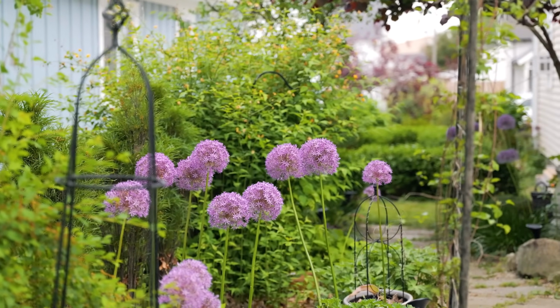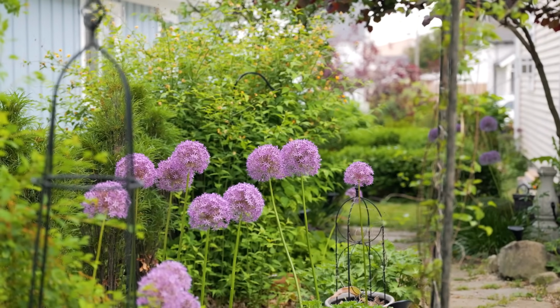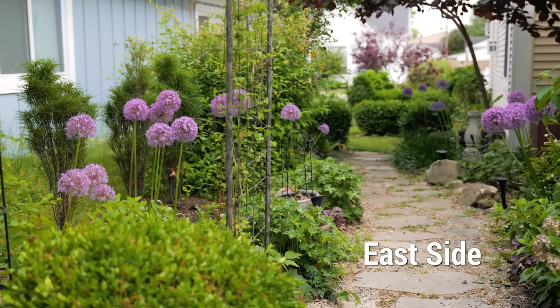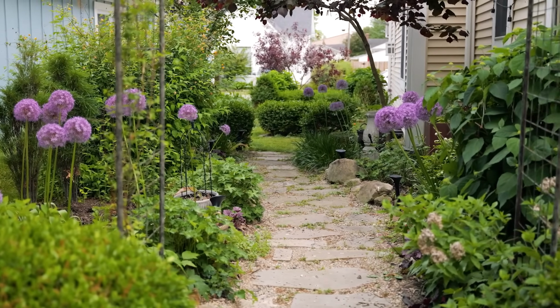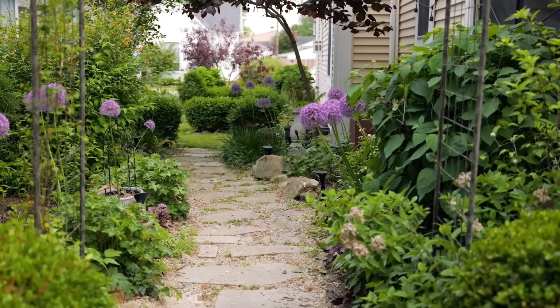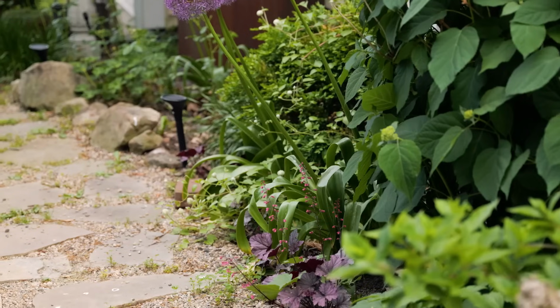This right here is my stepstone path. This side of the house is on the east side, so it only gets sun for a few hours in the morning until about noon, and after that it's just in complete shade. A lot of the plants that I have here are doing great, but today I'm just going to concentrate on showing you the gladiator alliums that I have in full bloom.